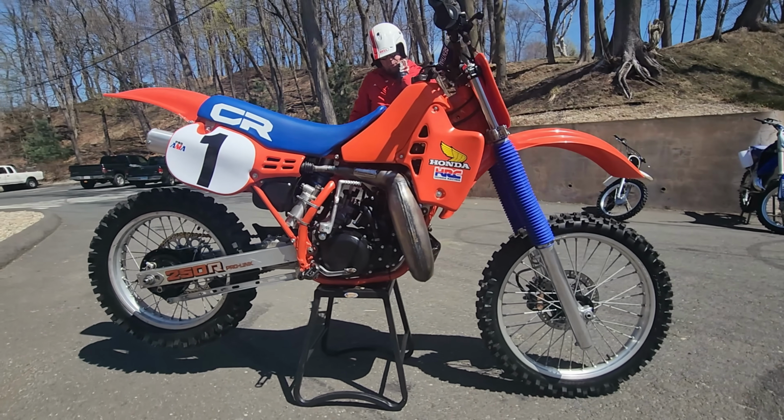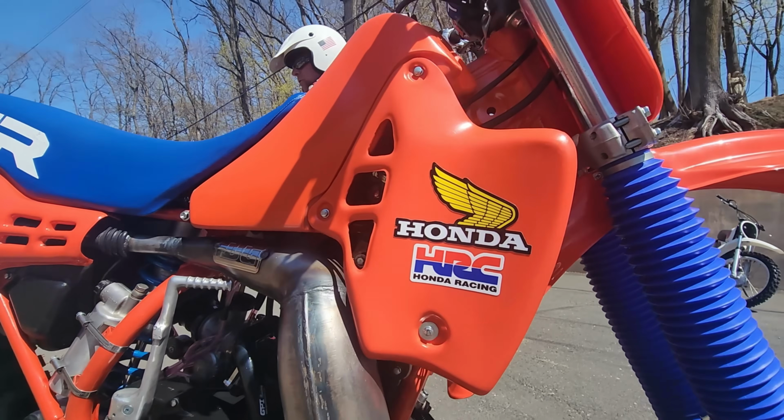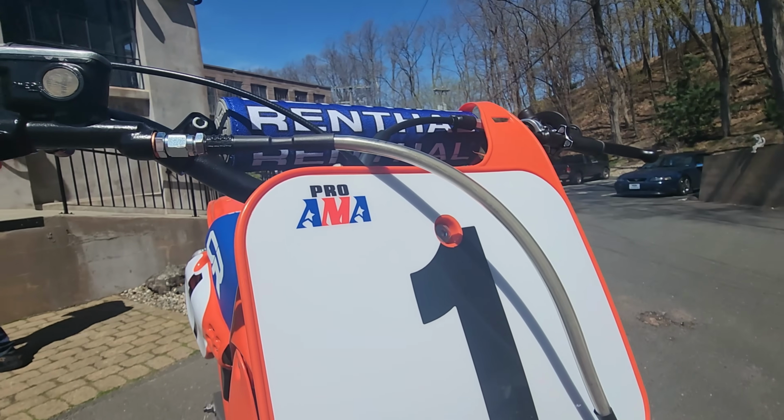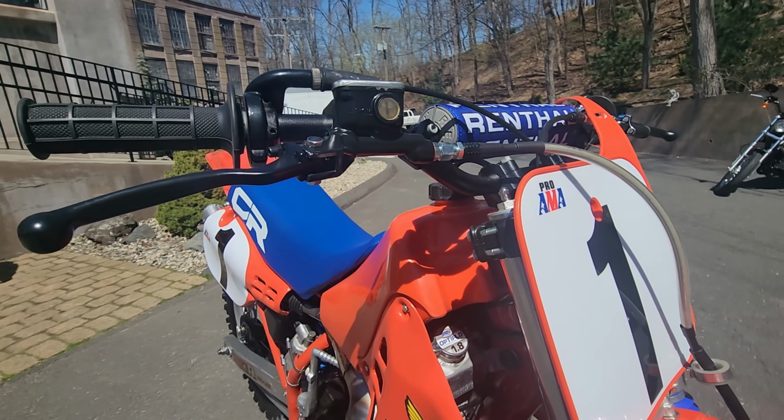The bike had a full frame off restoration. We just tallied up the work orders this morning. The bike just got finished. It has 105 hours of shop labor on it, which is more than our typical frame off, a little bit more. And I'll tell you why.